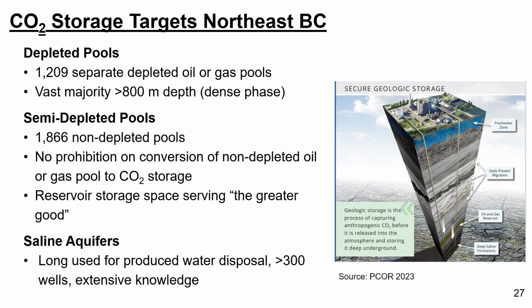The extensive data from oil and gas drilling and operations has provided a wealth of data to evaluate CCS opportunities in Northeast BC. Target formations for dense phase storage must be at least 800 meters deep to reach conditions of temperature and pressure that will maintain CO2 in that high density condition. There are 1,200 depleted oil and gas pools in the province that may be suitable for CO2 storage, and a further over 1,800 pools not yet depleted that provide further opportunities. Wells associated with these pools are in various life stages, from fully decommissioned to current active producers.